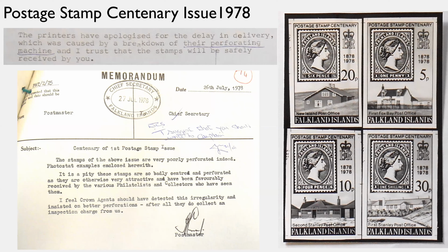Now, not all the copies we have look fine, but they probably are better than the ones that were really bad. So I wonder if the offending sheets were retained and destroyed rather than issued to the population. But do go and have a look at your Centenary of the Postage Stamp blocks that you might have, because you will see some strange perforations going on.